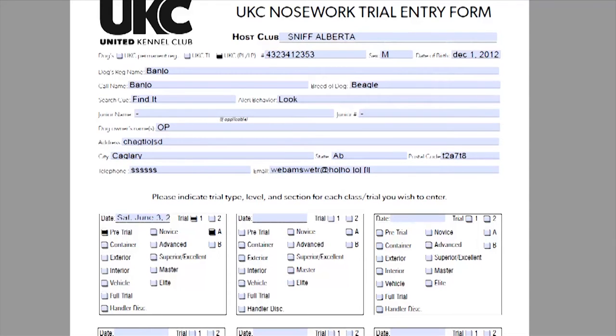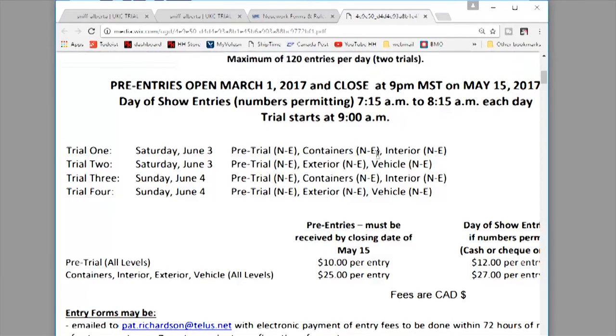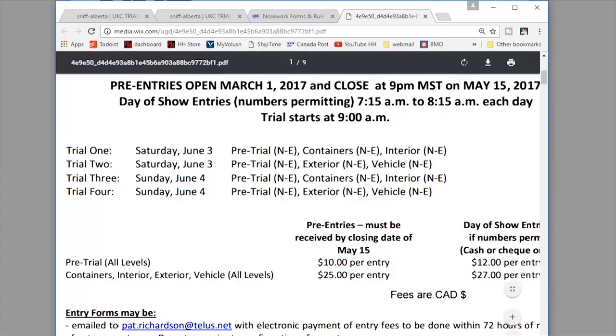So here we go. There's the premium list. So just thinking about Saturday, the first thing the team needs to do is pass a pre-trial in order to be eligible to compete in the container, interior, exterior, and vehicle searches. You only need to pass once, and then you have it for life. And the novice pre-trial is using Birch. So the first thing they want to do is enter that Birch pre-trial.